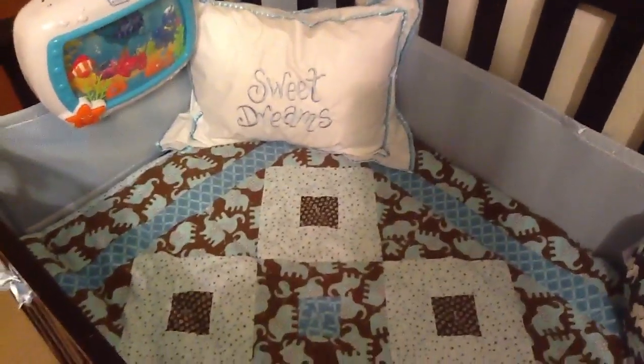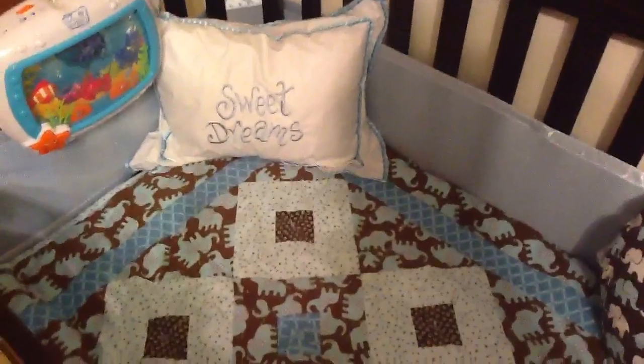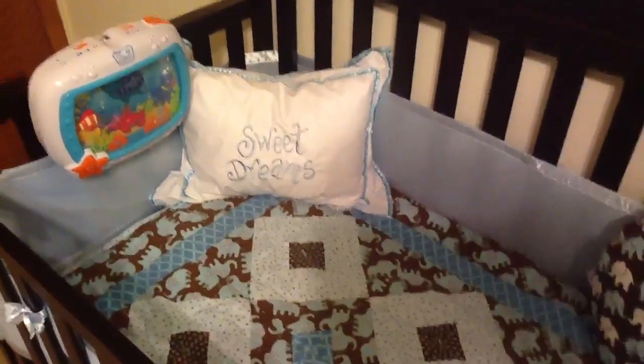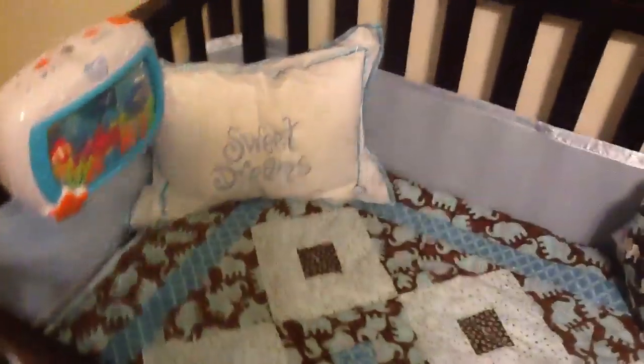This little pillow, and everything except for the bumper and the sheet, will be out of there. The sheet, obviously, is to protect the mattress, duh. We have a mattress pad under there as well, but it is all assured to be safe for baby to have in there, and he will be in there only with a swaddling blanket.